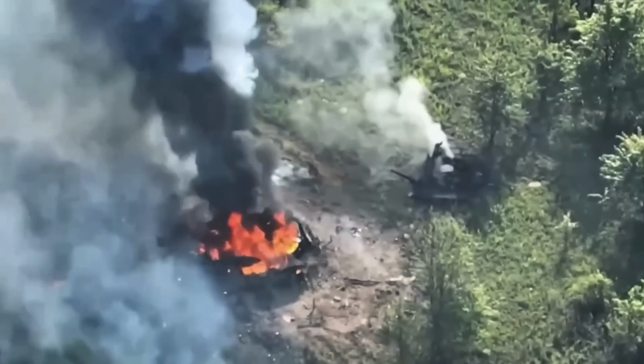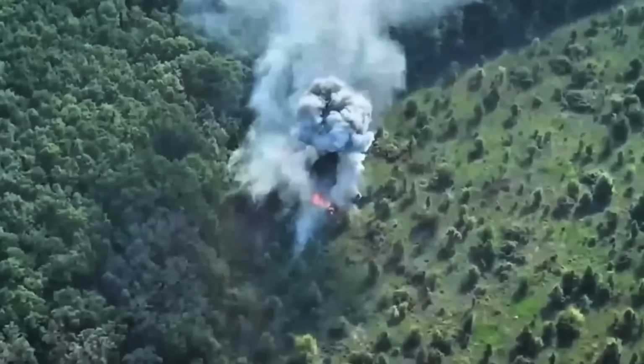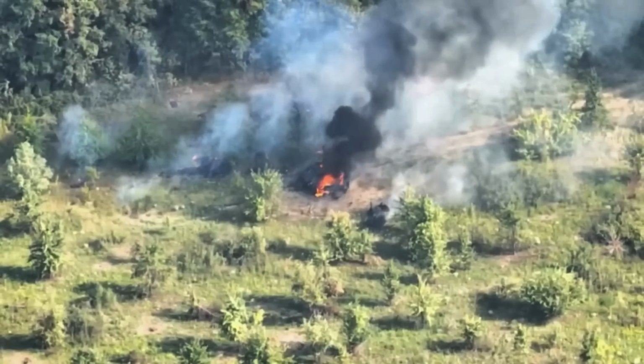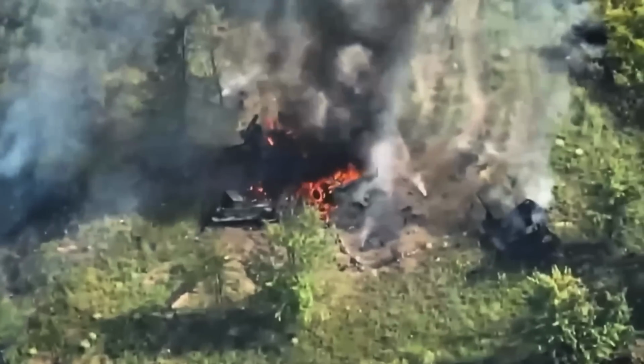Look at this spectacular explosion once again. Literally nothing is left of the vehicle. You can see pieces of metal scattered in different directions.